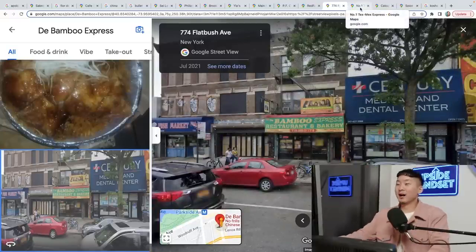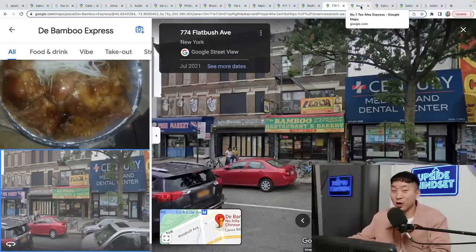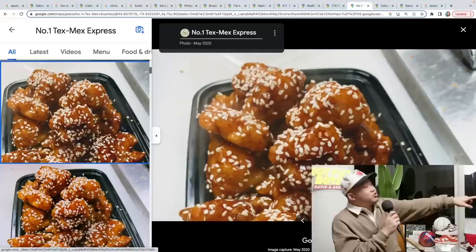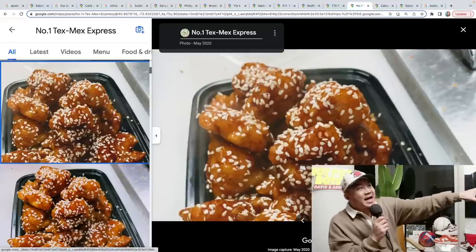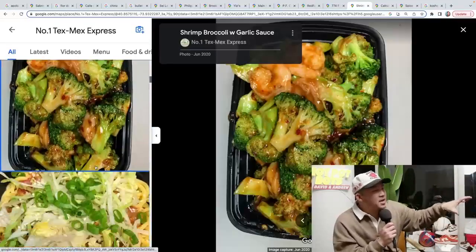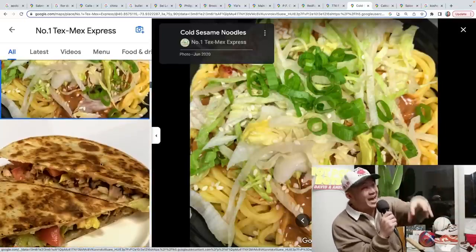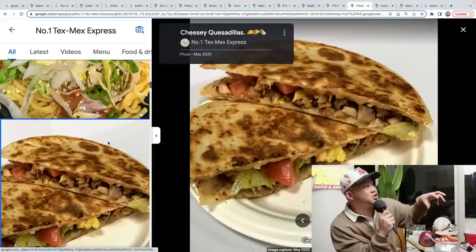All right, guys, the next spot we're going to check out is actually Chinese Mexican. Yes, you can find all this in New York City. This is number 1 restaurant, Tex-Mex Express. Let's take a look. You know what's interesting, Andrew? More in Mexicali, it's like authentic Mexican mixed with Chino food, or Chinese food. This is specifically Tex-Mex food mixed with Chino food.